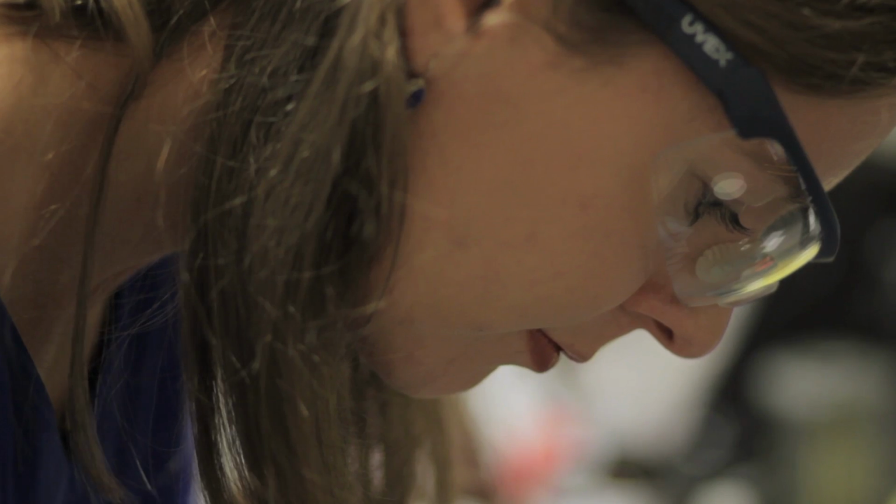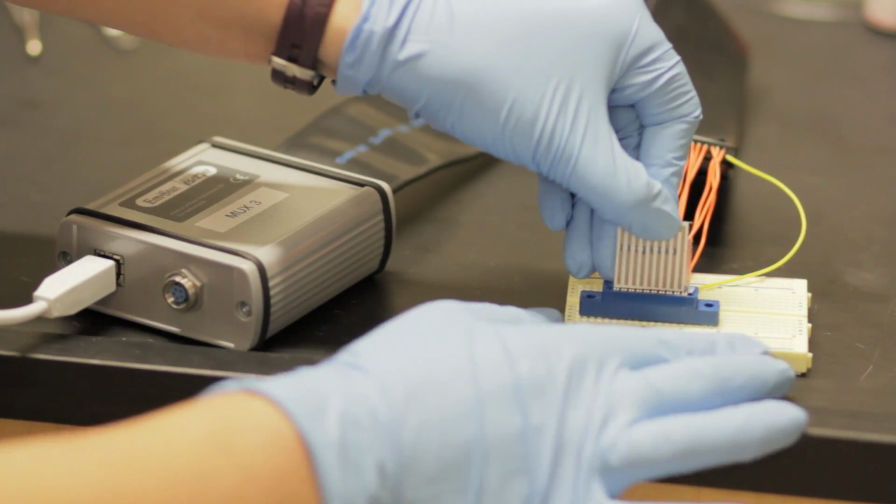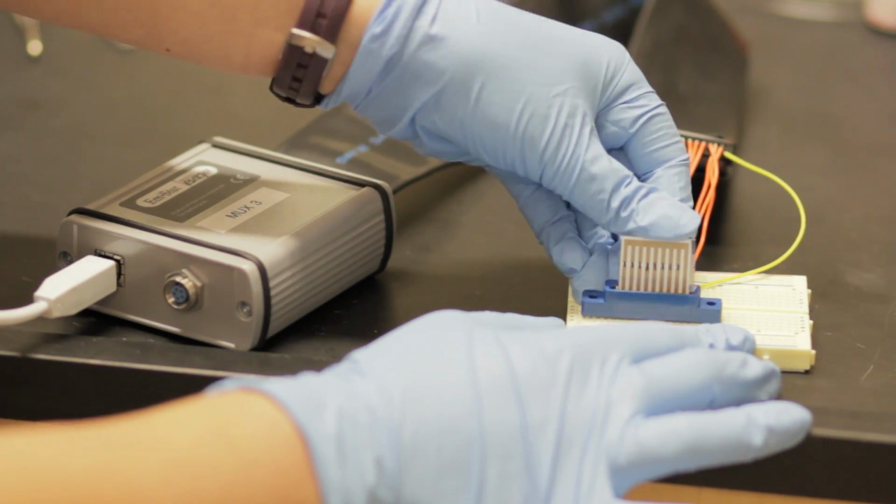My name is Katherine Mirica, and my research focuses on making gas sensors from carbon nanotubes. These sensors might ultimately find applications in the food industry, healthcare, and homeland security.